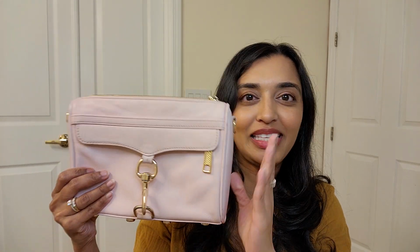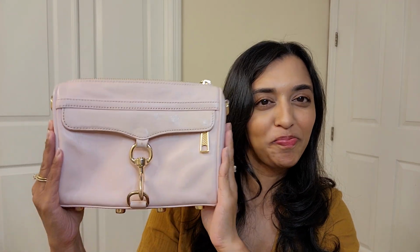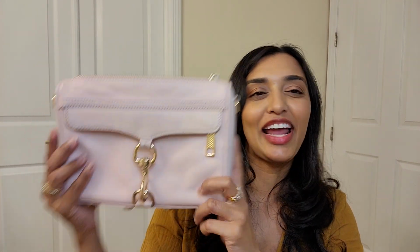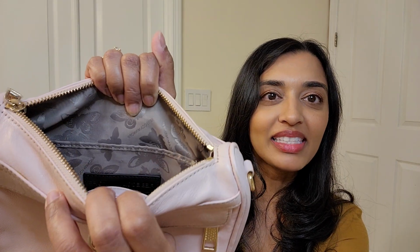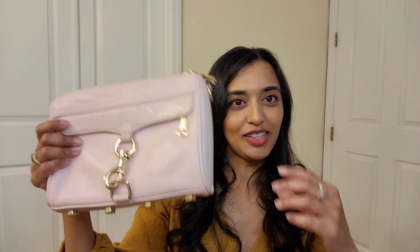That's crazy because these bags are, we're talking close to, I think, $200 or over $200. So I couldn't leave it behind, and I really do truly love this color, and it goes with a lot of things in my wardrobe. I've already worn this a few times and really enjoyed it, and I also love the interior of this because it's not like anything else I have. It's got little butterflies on it, which I think is just gorgeous. So this is also a keeper.